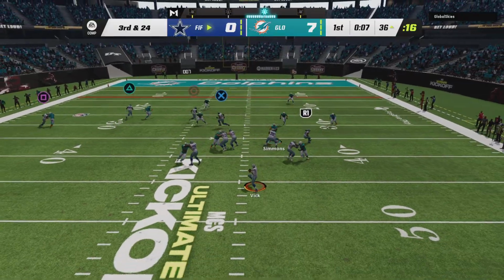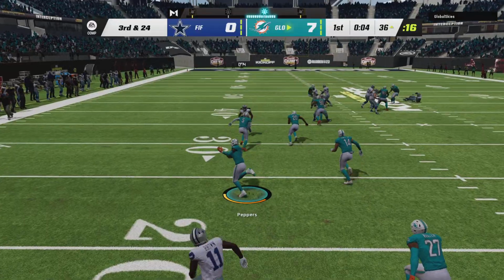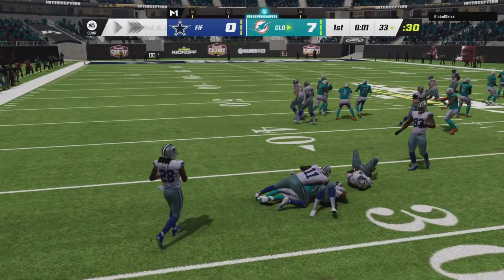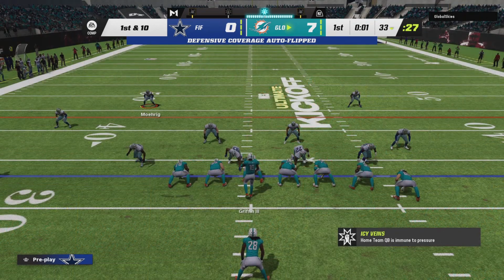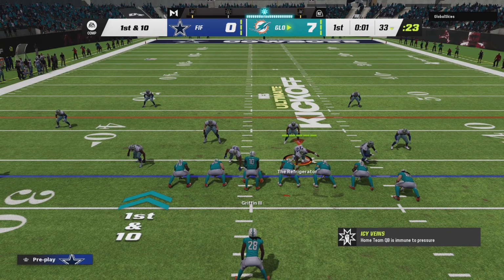Now on 3rd and long, they'll look to throw. Well, into a sea of defenders and intercepted. Picked up by the Michigan man, Jabril Peppers. And the Dolphins are going to take possession here at their own 33. The Dolphins at the line ready for their next drive. They've got the 7-0 lead.